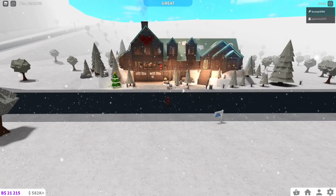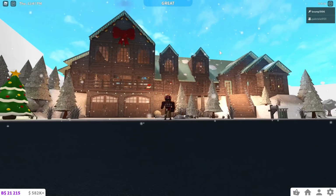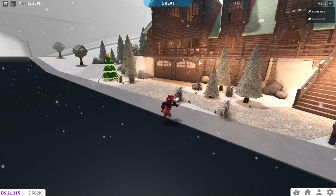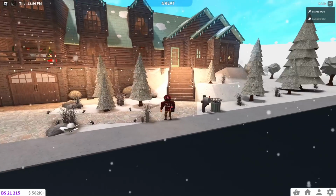As you can see, this has a double garage, and I did want to make it kind of like where it's stone on the bottom and logs on top of it, just to add that cozy vibe for Christmas, even though Christmas has passed now. Yes, I started this before Christmas, but I didn't finish in time because this took way longer than I was expecting it to take.